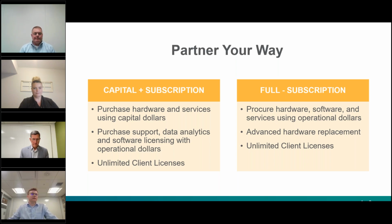So the first one on the left there is Capital Plus subscription. This is really geared towards the hospital that struggles to get that operational expenditure approval. That can be difficult in a hospital setting. So this allows you to purchase the hardware using capital dollars and then purchase things like support, our Orna data analytics, and software licensing through a subscription or operational expenditure.